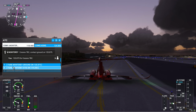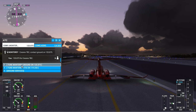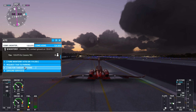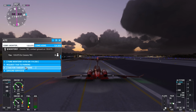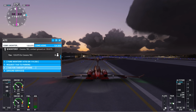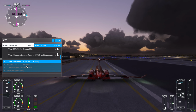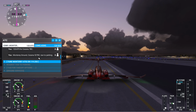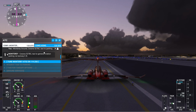Decimal 875 for Cessna 7 Bravo Charlie. Yeah, I was a little high picking up the glide slope. Monterey ground, Cessna 527 Bravo Charlie, taxi to parking. Cessna 527 Bravo Charlie, taxi.